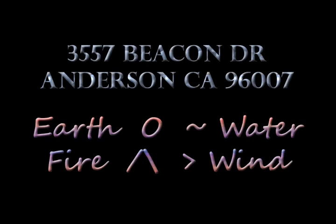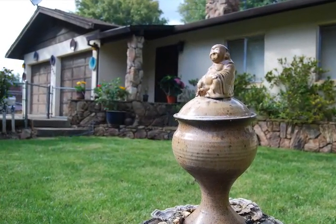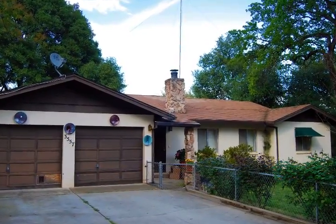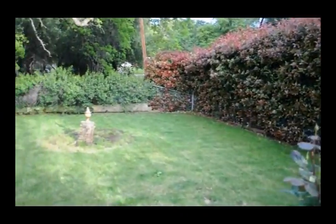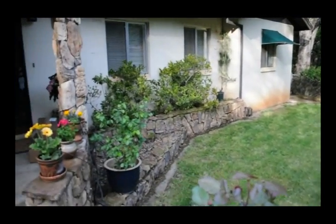Hello and welcome to 3557 Beacon Street in Anderson, California. This is a two-level home, and you enter from the street at the top level. This home was built in 1981. Here we're panning around the front yard, which is very private from the street.